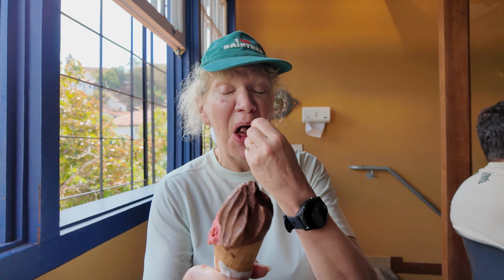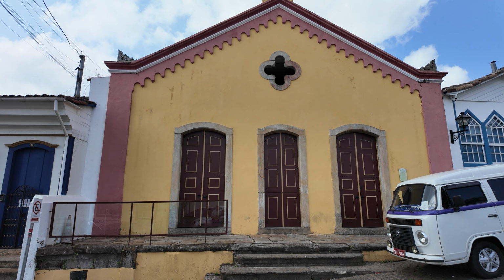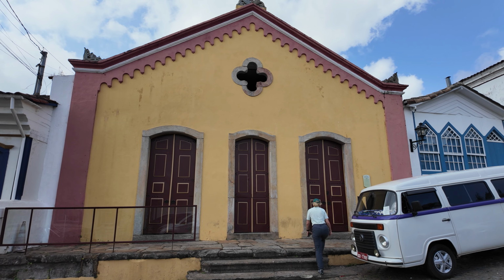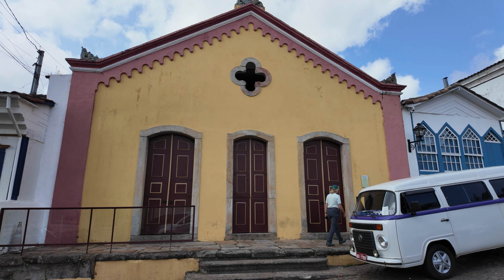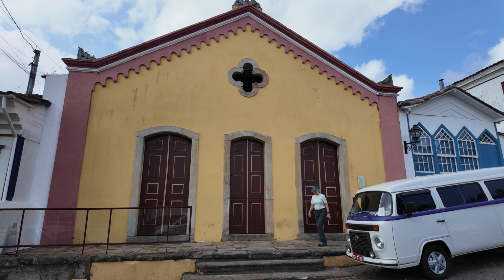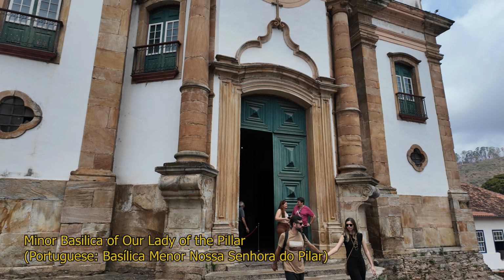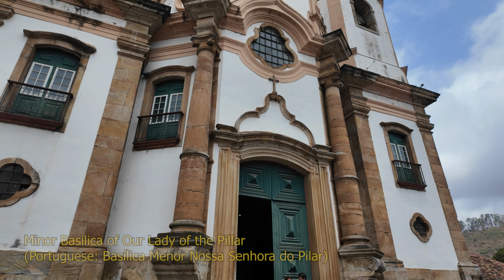Really delicious. We are now standing in front of the oldest opera theatre in the Americas. It's still used as a theatre today, even after all this time. It was opened in 1770, there you go. Here is the Church of the Pillars.